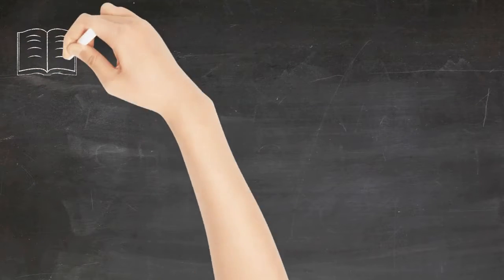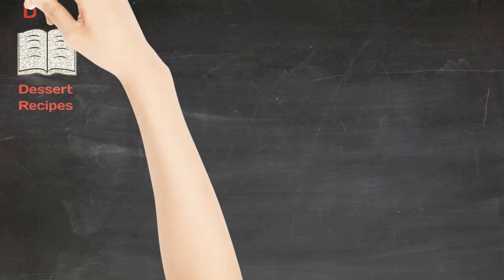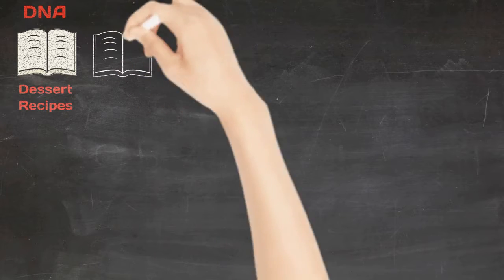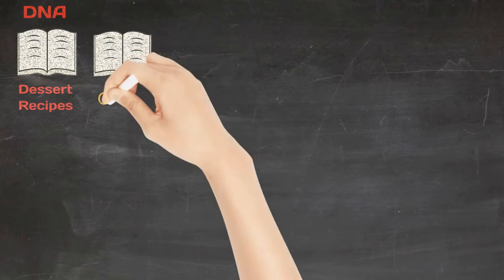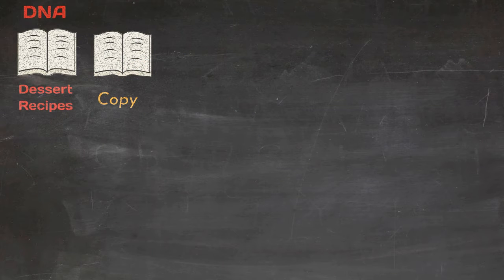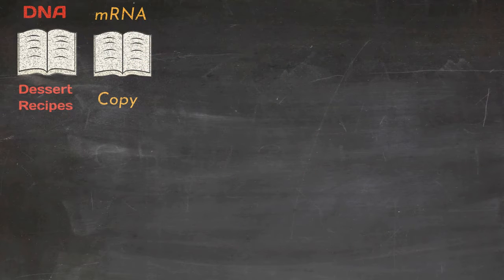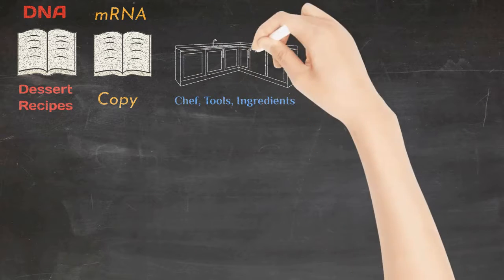In the biology bakery, we have a book of top secret recipes that we keep hidden in a locked safe. This book of recipes represents the DNA in a human cell. Every day, the bakery makes a copy of this cookbook because the original book of recipes is much too precious to be out in the open. This copy is called mRNA. This copy has every ingredient and bit of instructions to make any dessert you can imagine.